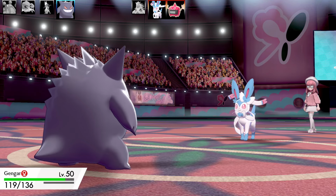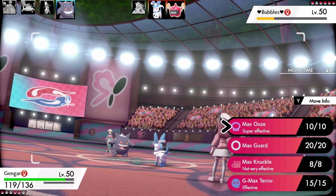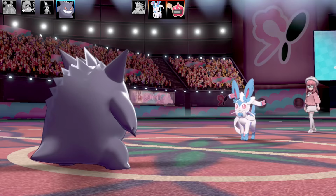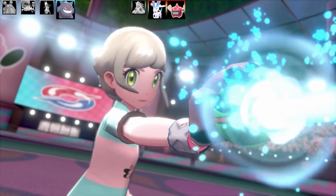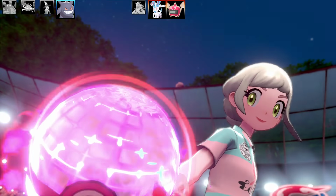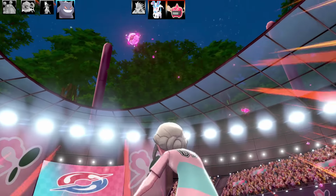Okay, so now we're going to go into Gengar. Gengar can go for a Max Ooze here. It's got Max Guard on the Hypnosis, Max Knuckle for the Focus Blast. Obviously I'm not doing that for a physical set, just for coverage against Steel types. And we got its GMAX move as well.